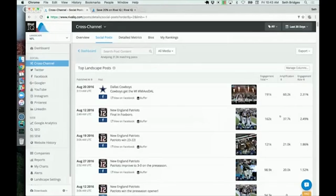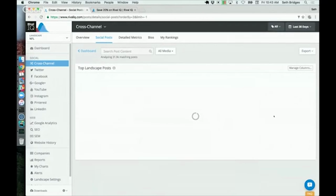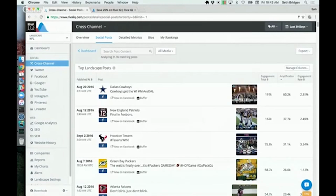Let's add a column. We have all this data. Let's bring it in and sort by it. Of the 32,000 posts, which ones got the most amplified in the last 30 days? We wait for this spinner. It's 32,000 posts. You'd think it would take a long time, maybe 5 or 6 seconds. And here we go. Cowboys get the win.